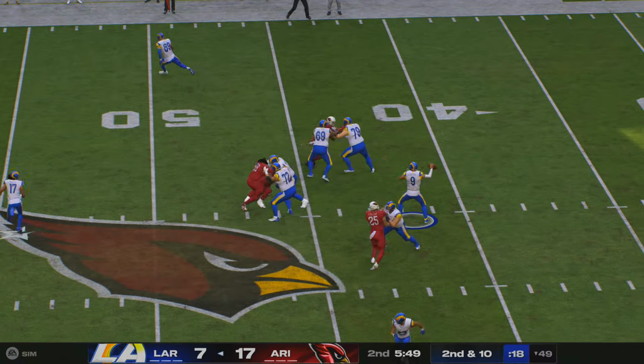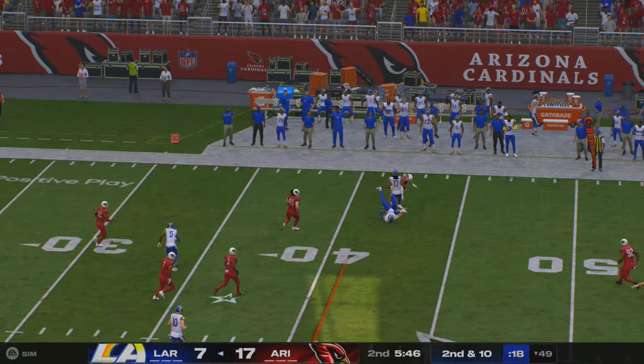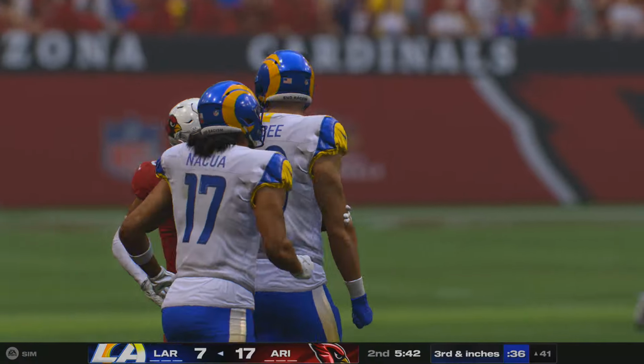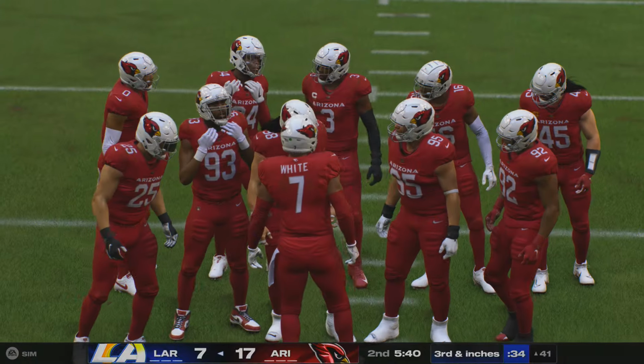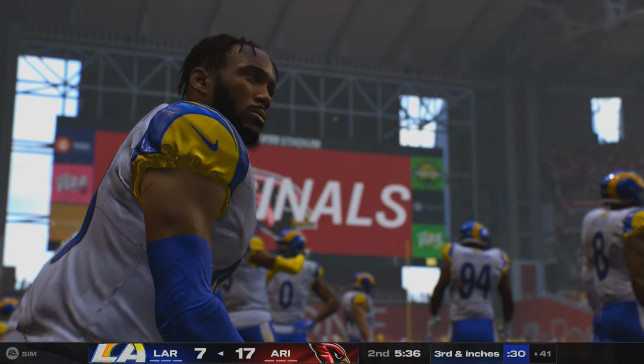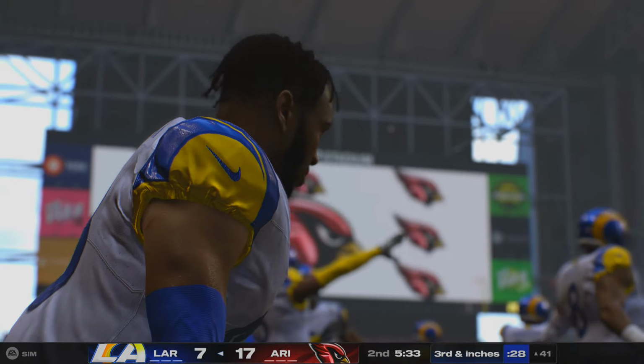Stafford gets this into the hands of the tight end, Higbee. 9 yards, and that leaves him just short, so it'll be third and less than a yard. Well, that's always a good place to throw it just because he's one of the biggest targets not only on this team but in the National Football League.